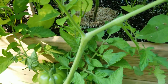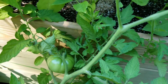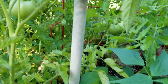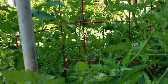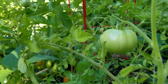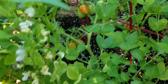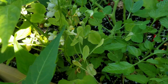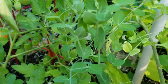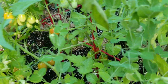There is a tomato plant here downstairs. Also large tomatoes. More beans. And back there, let's see if I can get to them. So here's a nice large tomato. There's some beans still in full bloom. And even a couple of green peas. These green peas are also blooming and forming.